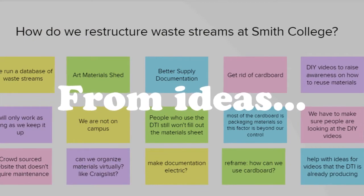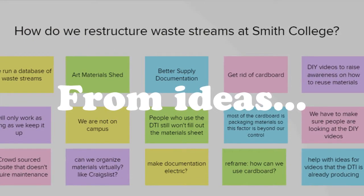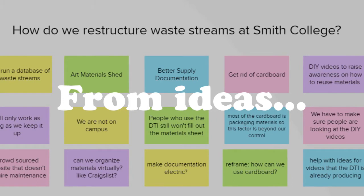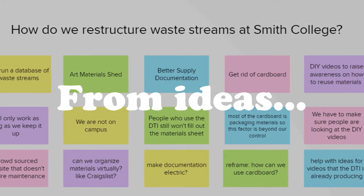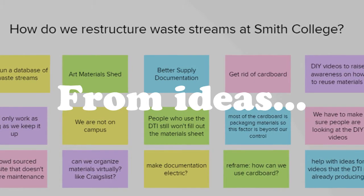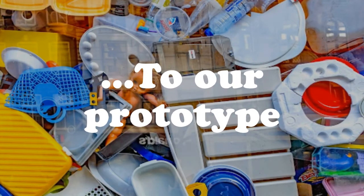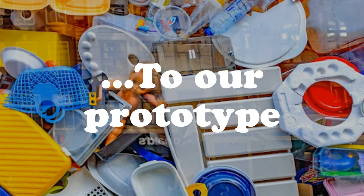After discussing many prototype ideas, we decided to create a website to host a database of available materials around Smith. This website integrates components of other proposed solutions, such as improving documentation for material use between Smith departments and creating DIY videos for sustainable projects. In a modern world of design and digital plenty, we have the tools to better track and reuse the streams of waste that we produce.